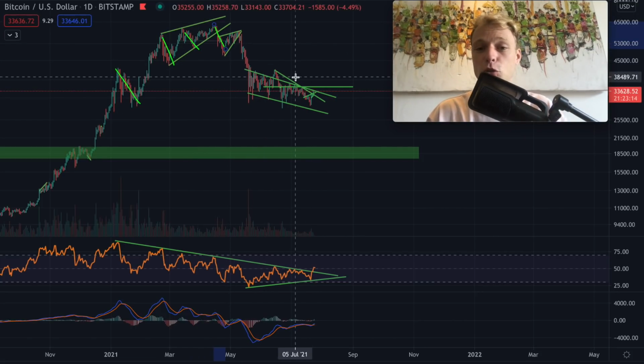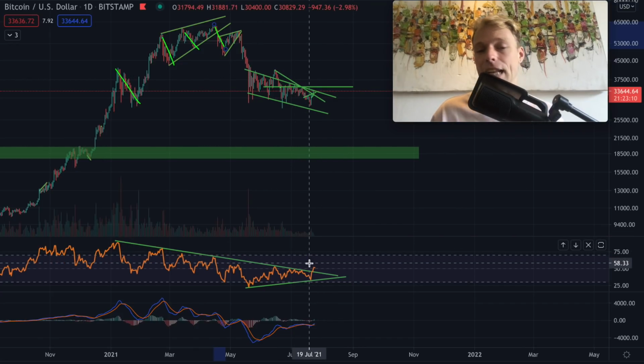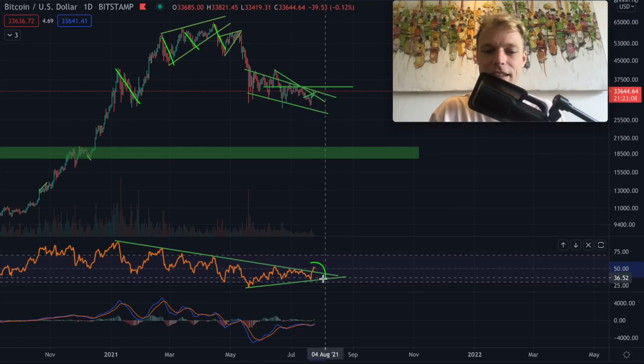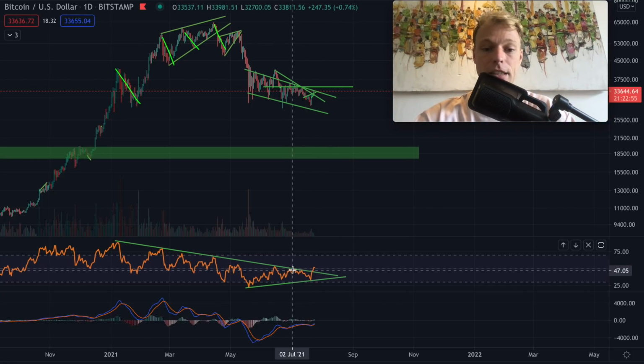Within this pattern, we also got rejected multiple times, but right now Bitcoin finally, and it was just a matter of time, right? Finally Bitcoin can break above this declining resistance, which is basically telling us that there is a change in structure. We are right now seeing a change in structure, and that is actually looking good.